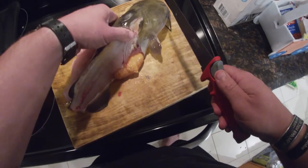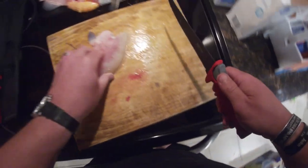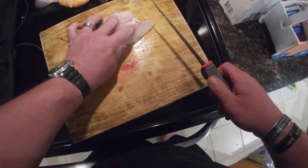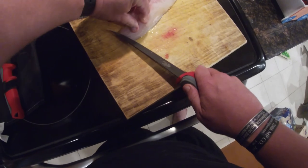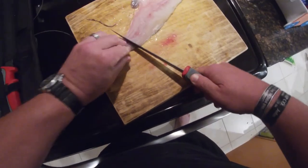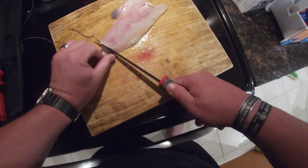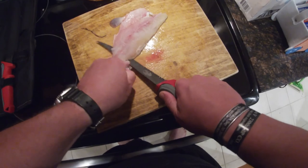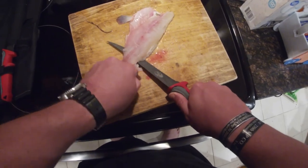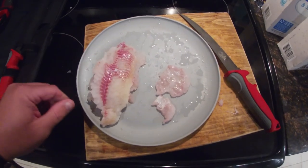One side done. People make filleting catfish harder than it has to be. People like to nail them in trees and all that stuff. I'm not saying that doesn't work, but all I'm saying is if you just do what you normally do with really any kind of fish, cut down, stay on there, grab the skin. All right, and that's one clean channel cat.